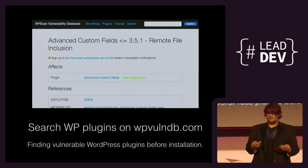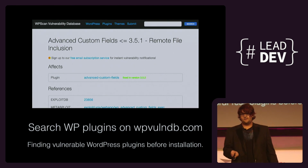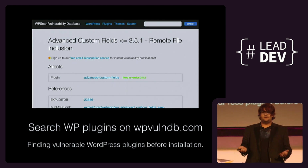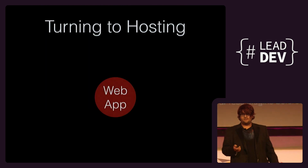So as you can see, we can just tell one of our developers, before they install a plugin, to check it on the vulnerability database. If they're a really front-end developer and have very little back-end experience, you can just give them that simple instruction and they'll hopefully mitigate some attacks.